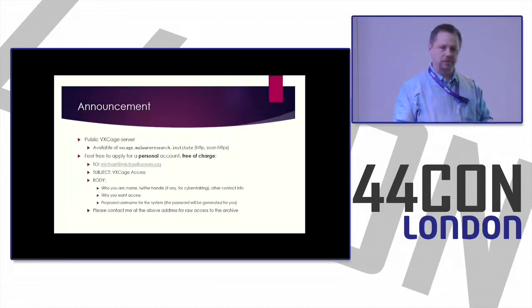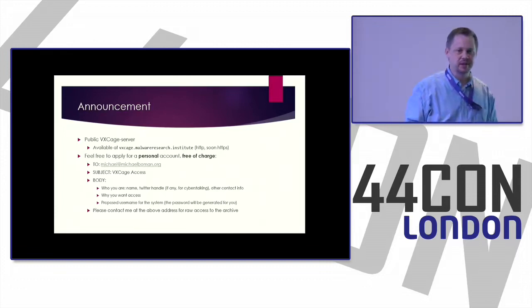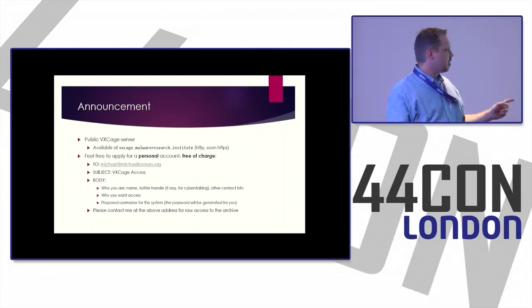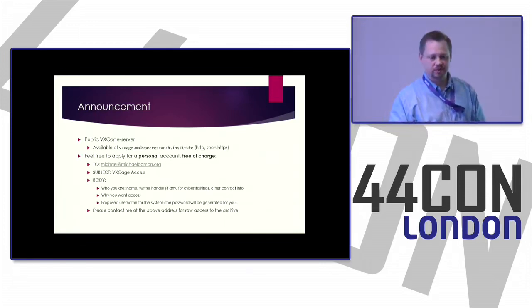So right now my VX server is down. It will be up again later today. I did an upgrade, a rebooted machine. It's not up right now, but it's coming up. You can reach it at vxcage.malwareresearch.institute. It's a REST API responding with JSON. If you don't download the binary, then you're just getting the metadata.